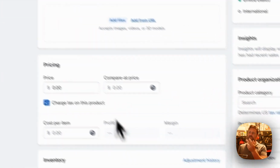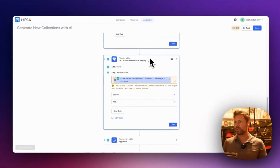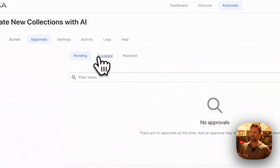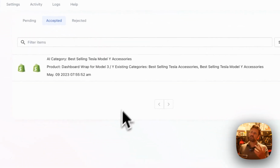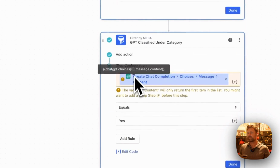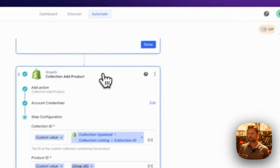The reason this is going to help is because it wouldn't know that this is already in the bestseller category unless I included the existing categories there. Then this filter is just going to say, did the output say yes? If so, pass to an approval step. This will drop into the approval queue and kick you an email. You can review them one at a time or in bulk, and if it passes the approval step, then we'll add the product to that collection.